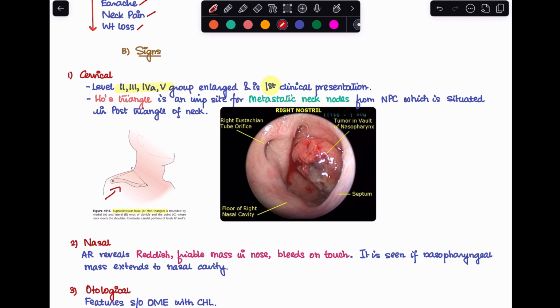This is bounded by the two ends of the clavicle, as you can see by the points A and B, and the point C where the neck meets the shoulder, this point over here. This triangle forms the supraclavicular fossa or the Hose triangle. This triangle is a very important site for metastatic neck nodes from nasopharyngeal carcinoma.